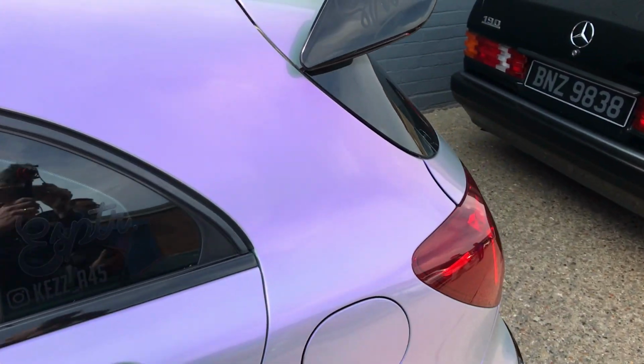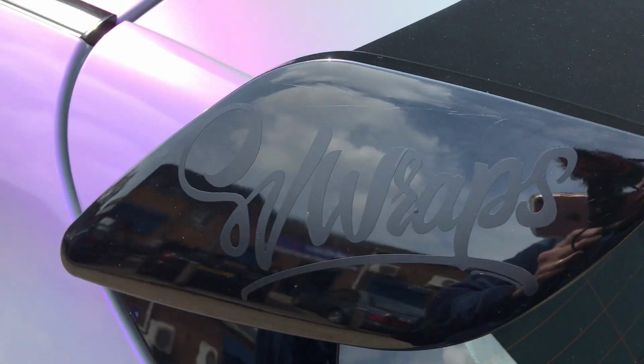And of course it's got the obligatory spoiler. So I hope you've enjoyed what you've seen so far. Cars like this modified AMG A-Class behind me. We're going to see a lot more older Mercedes, new Mercedes, modified ones, and even a few track cars, and hopefully catch a few interviews a bit later on.